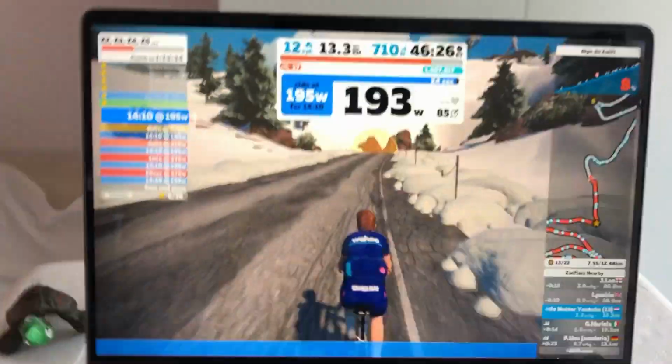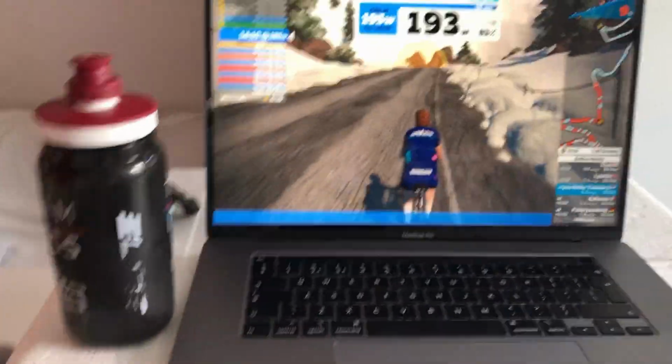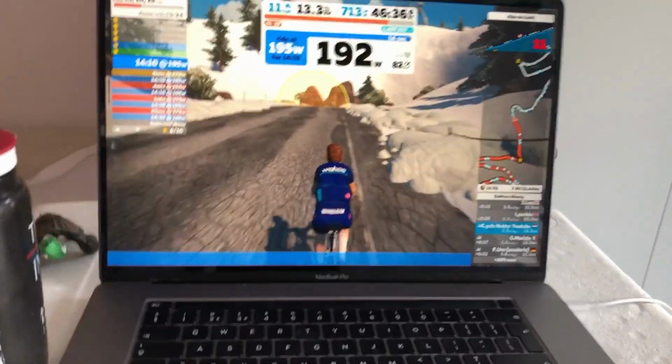Coming up to the first really hard effort here. It's going to be 6 minutes of 270 watts. Not really looking forward to it. It's going to be a toughie. I'm going to get my last drink in, and I'm going to give it my best shot.